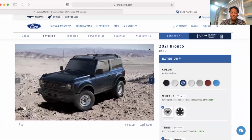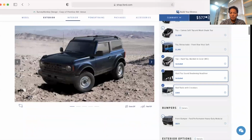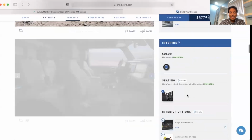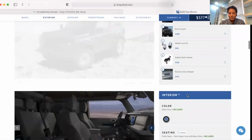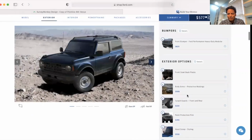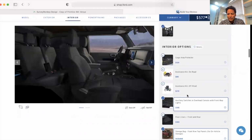I have a 2021 Bronco that I purchased. So you're looking at it here, or at least the rendering of it here. It's Antimatter Blue. It has only two additional options. Those options are the roof rails with crossbars. And as I scroll down, I'm sorry, the switches. Did I miss that? Let me just quickly find that out. The auxiliary switches for $195.